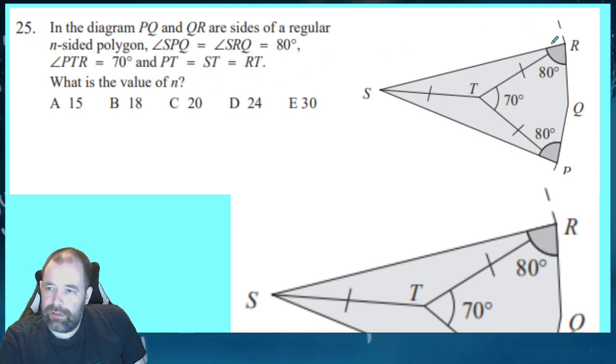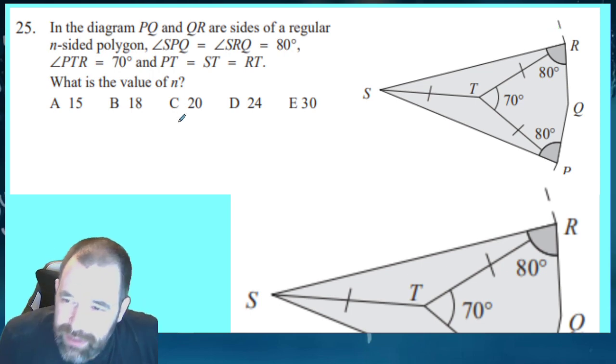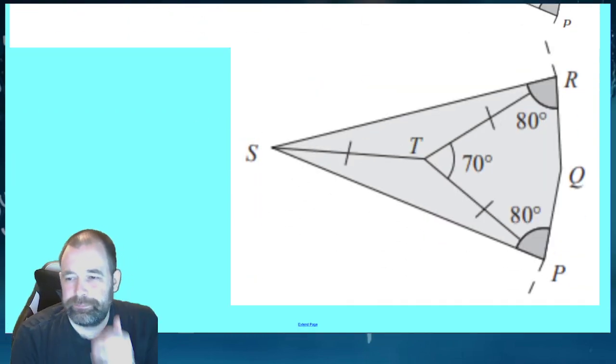So if this is also 80, the exterior angle would be 20, and the number of sides would be, how many 20s in 360, is 18. However, if that was the case, why have they given you all this other stuff? In fact, weirdly, that's only going to be 80 when S is the centre of the polygon, which it might not be. So we don't know that. So why have they given us extra information here?